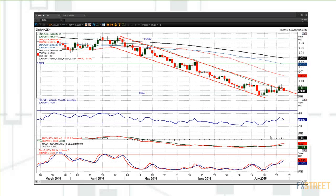There was so much more that had to be done, really, to suggest that the Kiwi was on a sustainable move higher. For example, this key reaction high remained intact, 67.70, really under pressure, and it never really got going, moving away once again to the downside.